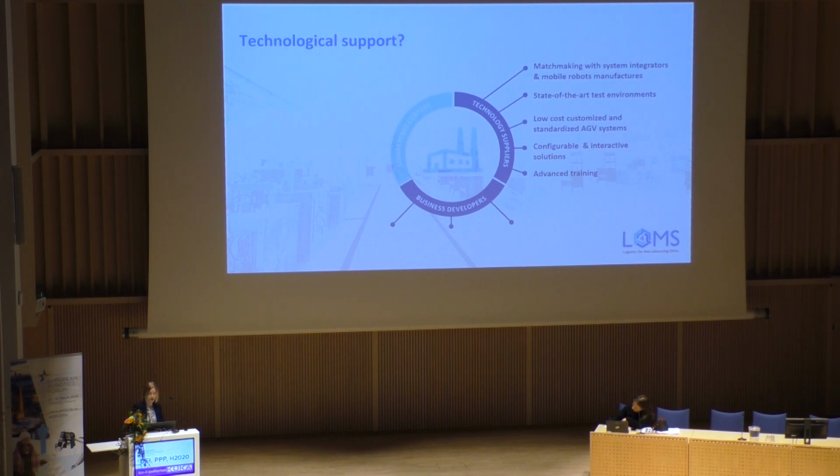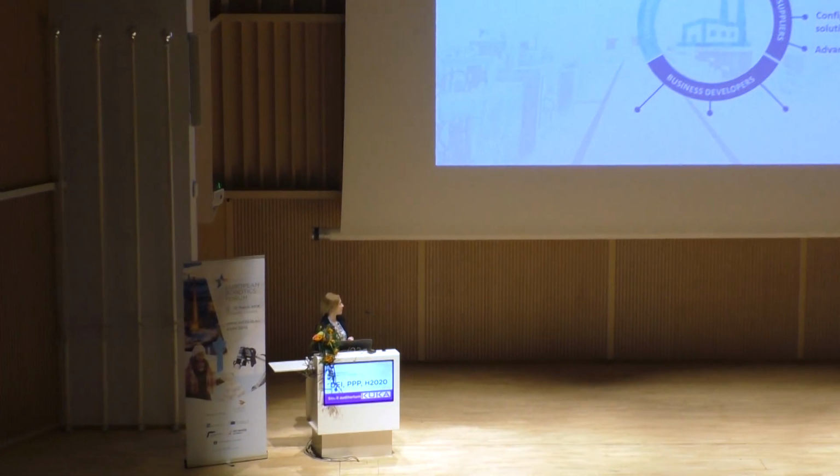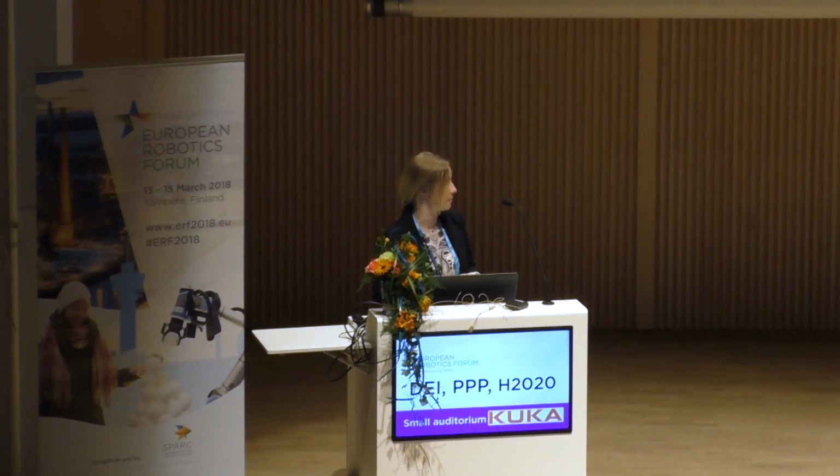So for the technological support side, SMEs will have access to matchmake with different system integrators and mobile robot manufacturers, and they will have a place to test out these different solutions, and they will have the help of technical experts to really adapt these new standardized and configurable interactive systems. And they will also get help to retrain and reskill their staff members and the leaders.